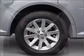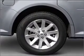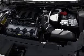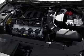Treat yourself to the splendor of a premium sound system. The anti-lock braking system will help deliver you safely to your destination. Heated seats offer comfort in cold weather. Memory settings are just one of the extras.